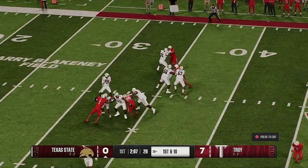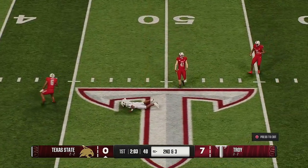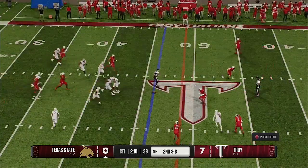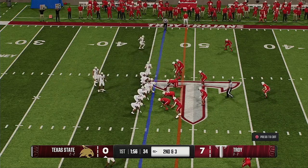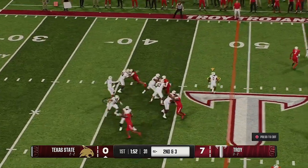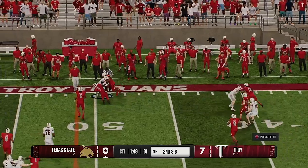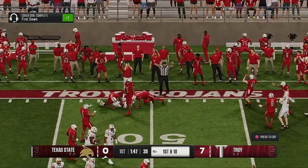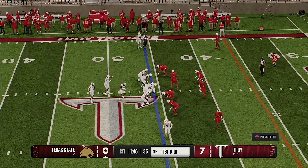To the air, it's McCloud. Now he's going to glide away from pressure. On the run, and he'll slide to avoid the big hit. Up-tempo for the offense. You know, QBs want to make those big plays. They want to put up the big stats. But when nothing's there, sometimes you just tuck the ball, get a minimal gain. I like the slide, by the way, too. Get down and don't take a big hit.